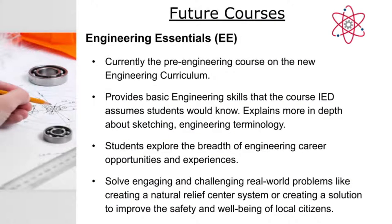Wonderful. Nice. So some future courses that I want to implement here at Union City is getting our Engineering Essentials. So with the new curriculum, Project Lead the Way came out, this is actually the first course that we need to take in engineering. IED is technically the second course now. On the old curriculum, IED was the first. So with the State of Indiana, we're trying to see if they will recognize that as a class so then we can implement it here and get it fully funded.